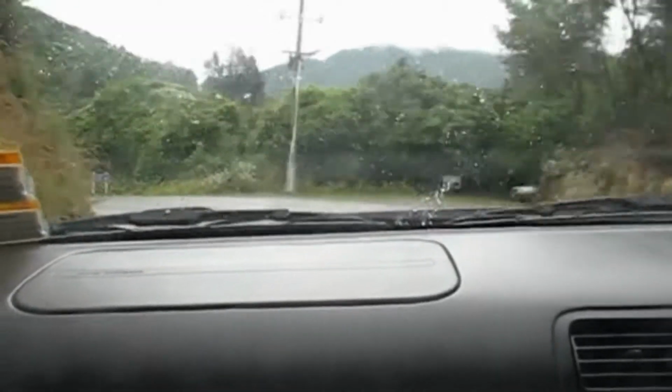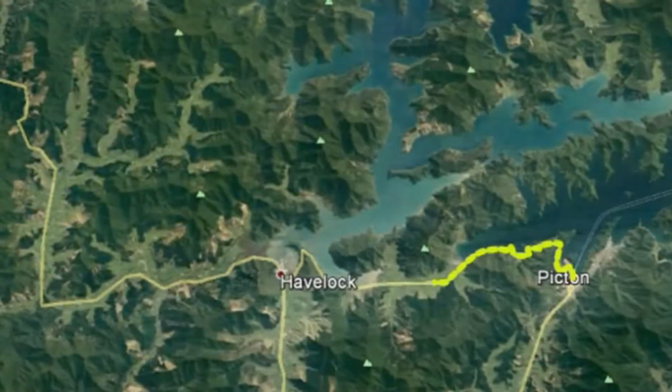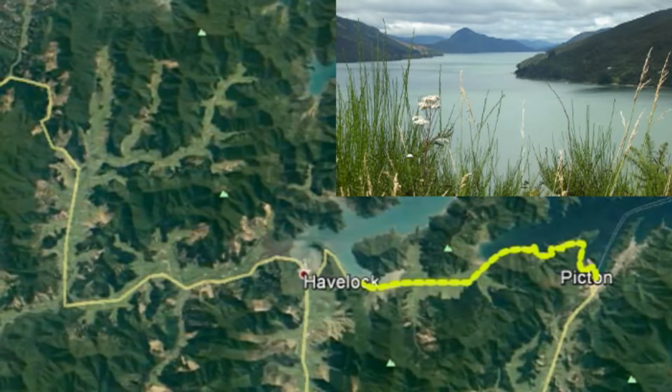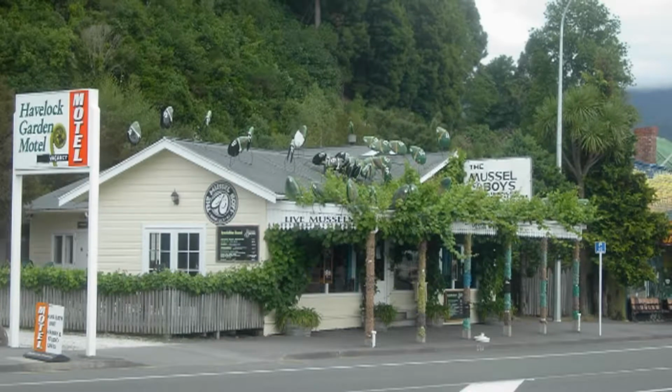We set off straight away along the coast road towards Havelock. This stretch of road is narrow and quite twisty, but is the only road between Picton and Nelson. It is not uncommon to meet large articulated vehicles on this road carrying goods or fuel, but it is interesting driving. There are wonderful views of the Marlborough Sounds as you drive along this road, especially before reaching Havelock.